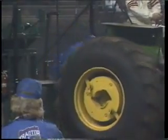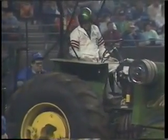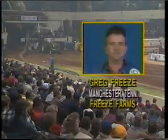Coming out next is going to be another John Deere tractor, Greg Freeze. He is out of Manchester, Tennessee. It's called the Freeze Farms tractor. And I'll tell you, that was an interesting piece you did there with Dennis.